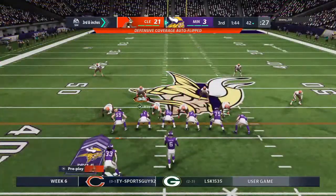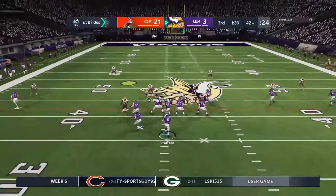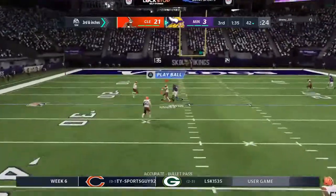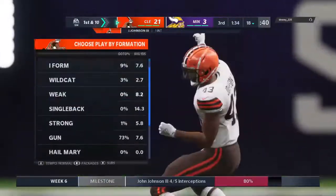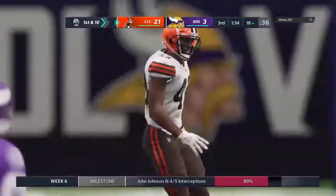This offense in desperate need of a conversion as they come up on third down. From the gun, here's Stafford. They're going for Jefferson downfield. And a double coverage, and it's intercepted. Picked up by John Johnson. And a big turnover there as his guys will get the football back.